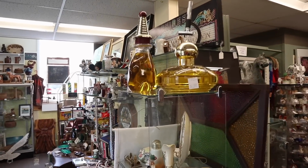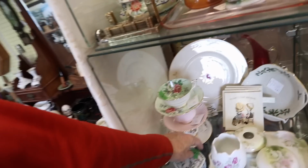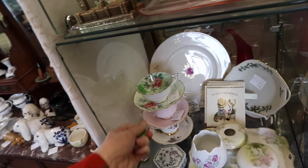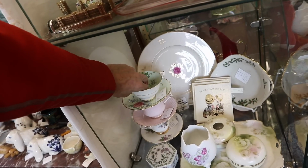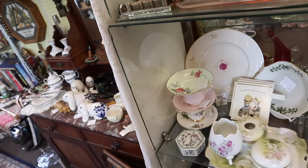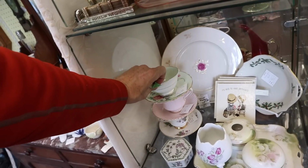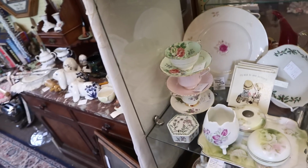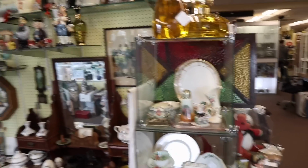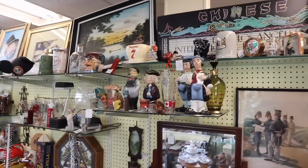A couple of vases, which will be under $100 with the discount. Cute little cup and saucer sets, although I see where we missed a couple of price tags that we need to take off there. Although frankly, with the discount we're giving, the price on the garage sale price tag is about what we're getting for these cups and saucers, about $4 a piece. So again, we're trying to make people happy. We want them to go home with stuff that they can use, that they can have fun with. Bar collectors should have fun with these couple of shelves here.